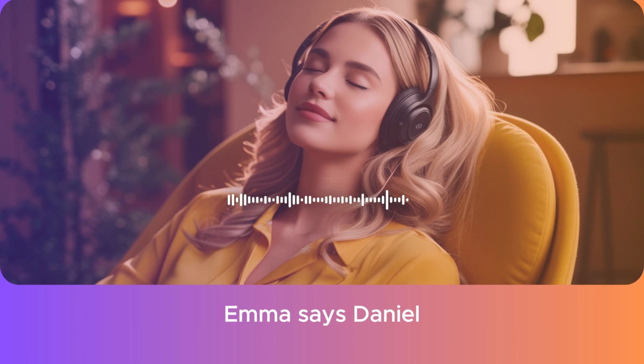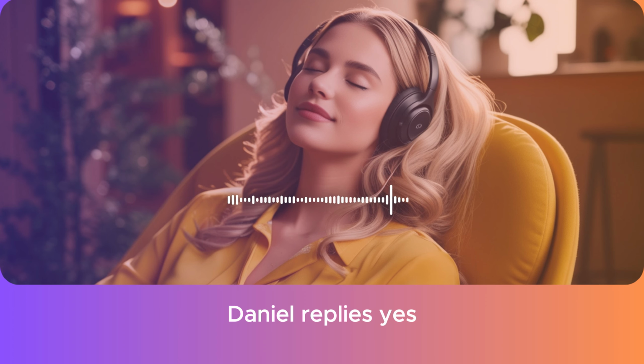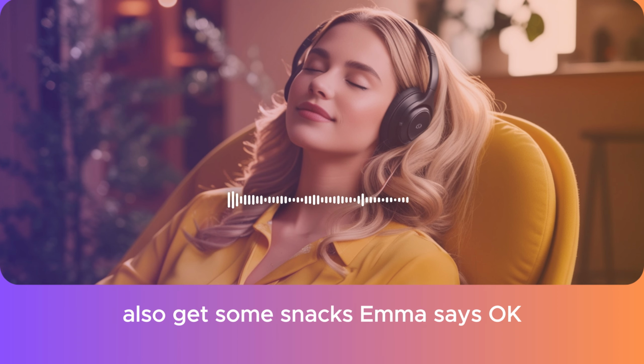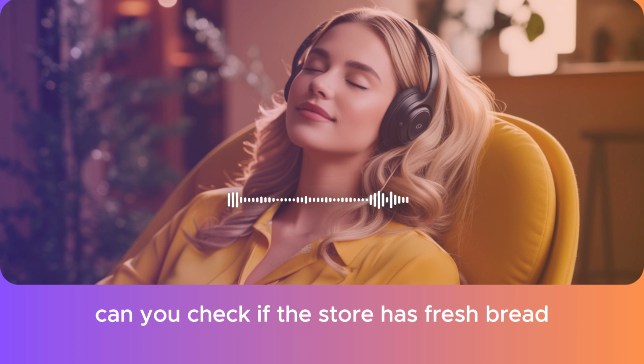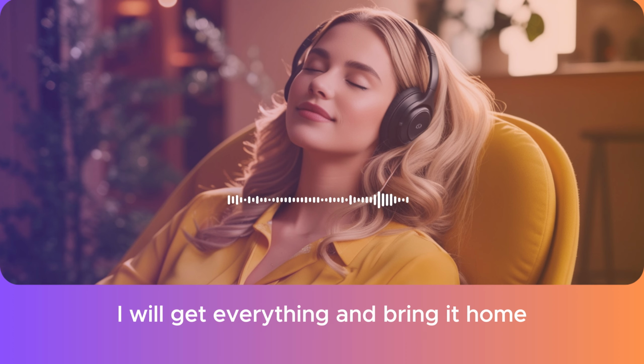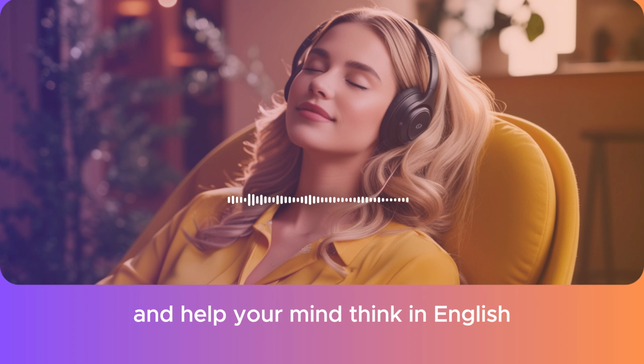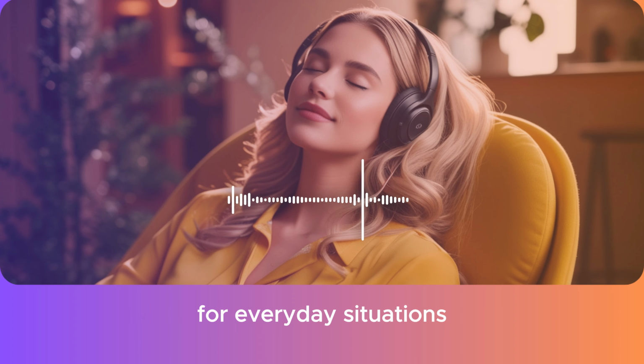Emma says, "Daniel, do we need juice for the party?" Daniel replies, "Yes, buy orange and apple juice. Also, get some snacks." Emma says, "Okay, can you check if the store has fresh bread?" And Daniel replies, "Sure, I will get everything and bring it home." Small, practical dialogues like these are easy to remember and help your mind think in English for everyday situations.